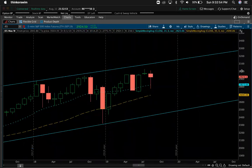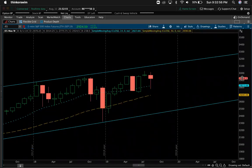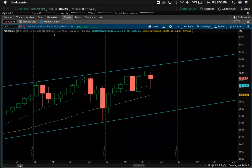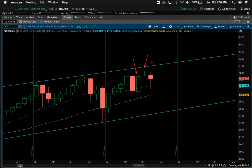Why? The monthly's not done yet. This monthly's not over. So this can actually backfire. So just keep that in mind. This can definitely backfire on us. Like I told you, this is an engulfing green candle. Then we have a spinning, not a spinning top, but like a doji, right? Gravestone or whatever. And then we have, this can still come back down here.